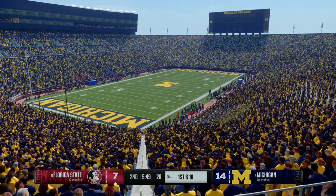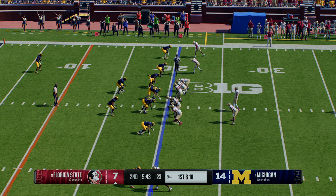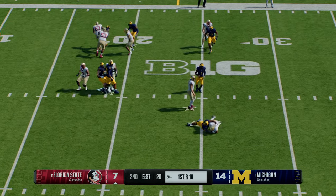I don't need a big gain. I don't need to hold on to this football, because the longer I hold on to it with the blitz coming, the worse things are going to happen. I just need a few yards for the first down. Get it out of my hand. Get the first down. And the Seminoles come to the line with a fresh set of downs.